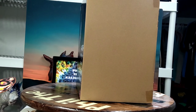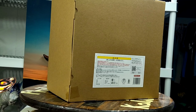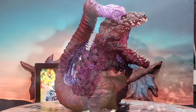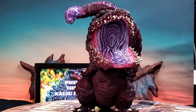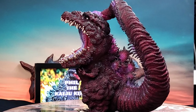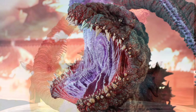The xplus Deforeal Gigantic Series Shin Godzilla 2016 Awakening Form. All right, everyone, I'm back, and here it is, the xplus Deforeal Gigantic Shin Godzilla 2016 Awakening Form. I do believe this is the official term for this here Godzilla. Let me look it up real quick on Hobby Search. They're still available on Hobby Search. This guy is. I think the Rick sold out.